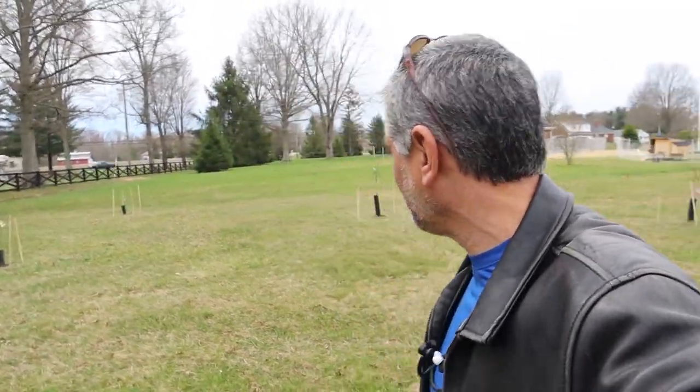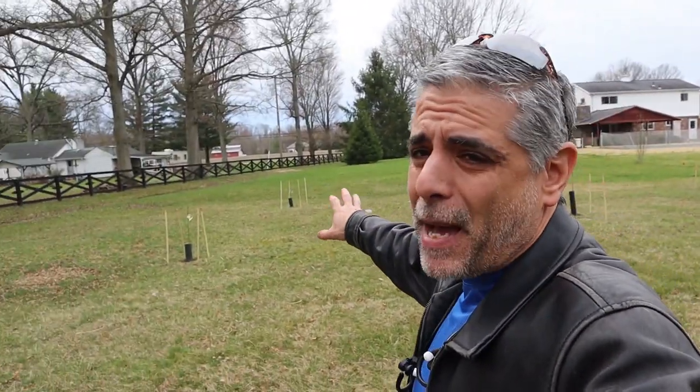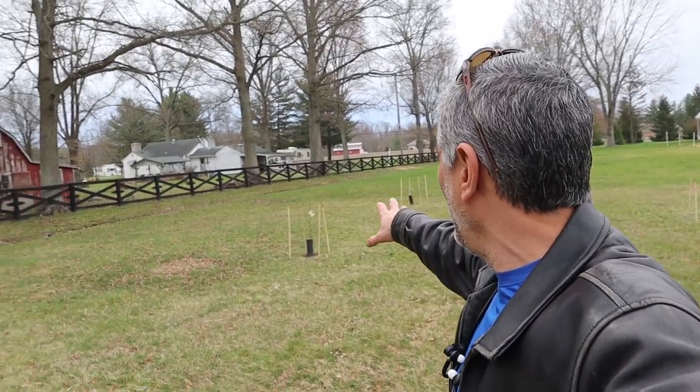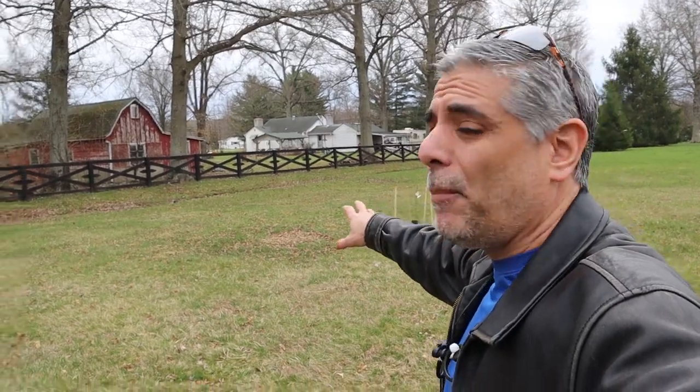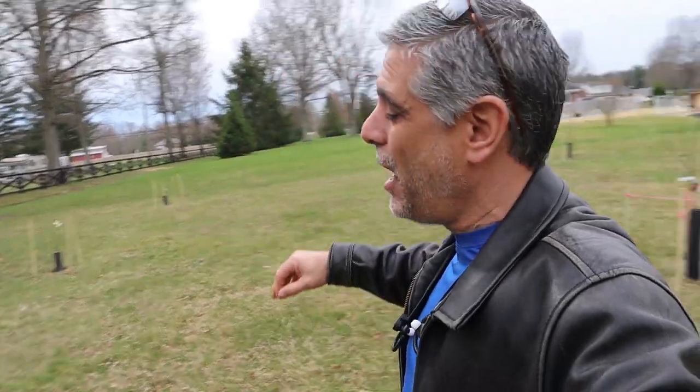But we have, kind of in the back row, a plum, and then we have a couple of pears. So we have a pair of pears. Go figure. Not that I've never made that joke before.